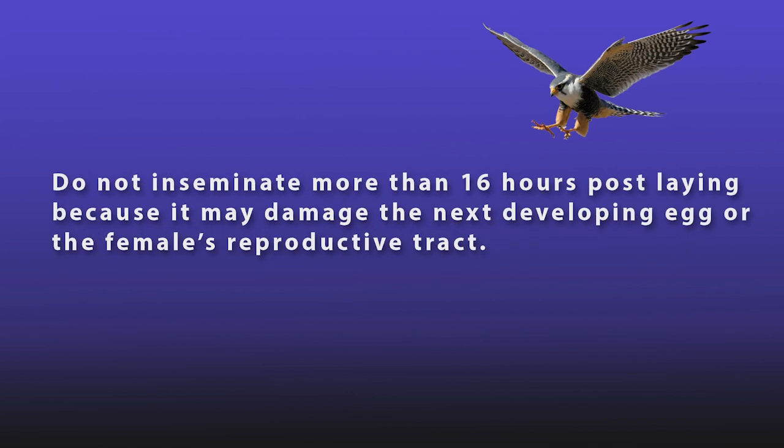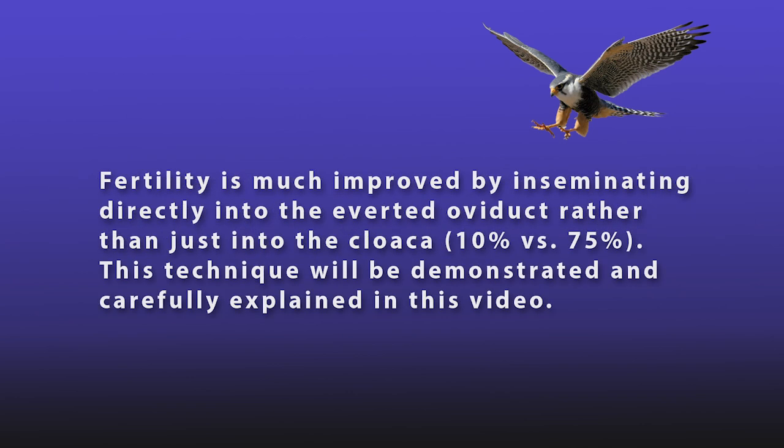Do not inseminate more than 16 hours post-laying because it may damage the next developing egg or the female's reproductive tract. Fertility is much improved by inseminating directly into the everted oviduct rather than just into the cloaca, 75% versus 10%. This technique will be demonstrated and carefully explained in this video.